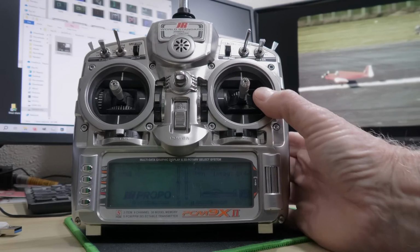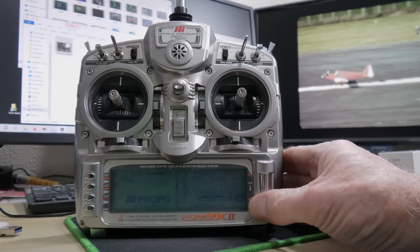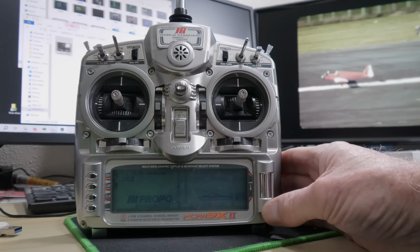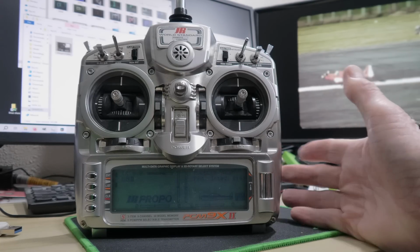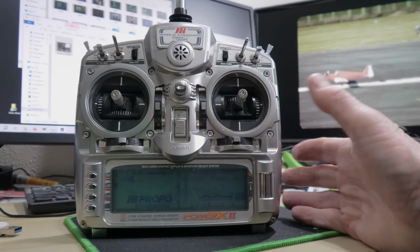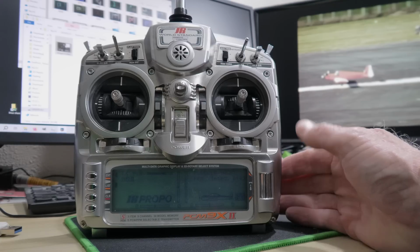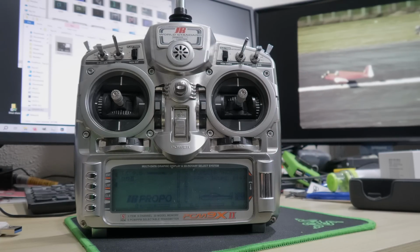Now the menus are awful. It's not intuitive. Trying to use the thing is horrible. If I was trying to program this today, it would take me hours to get some programming done because it just doesn't make sense. Because they had very small microprocessors, not a lot of memory, and so they had to squeeze a lot in, which meant not much room for the niceties of life.